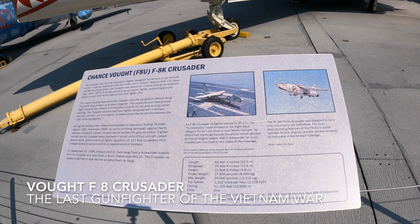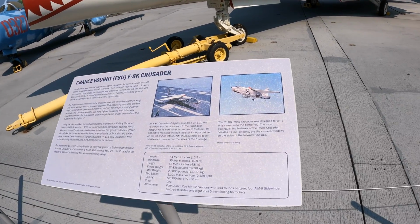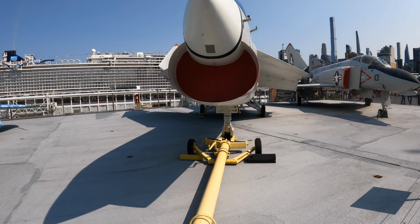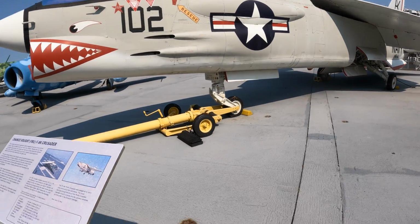Next is the Vought F-8 Crusader, the last gunfighter of the Vietnam War, because at this time, missiles for aircraft were coming of age. This aircraft was also carrier capable and served as a multi-role aircraft, as a bomber, and as a dogfighter, with its main armament being the gun.